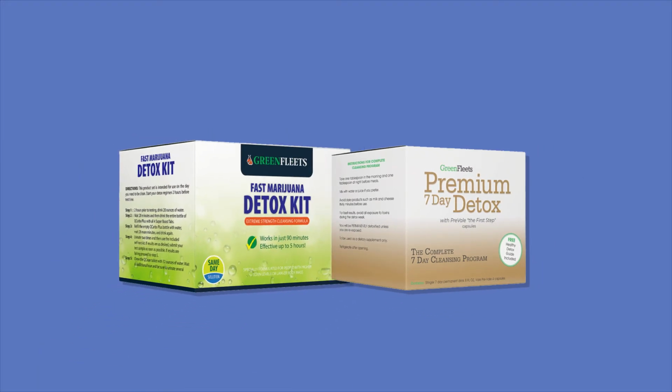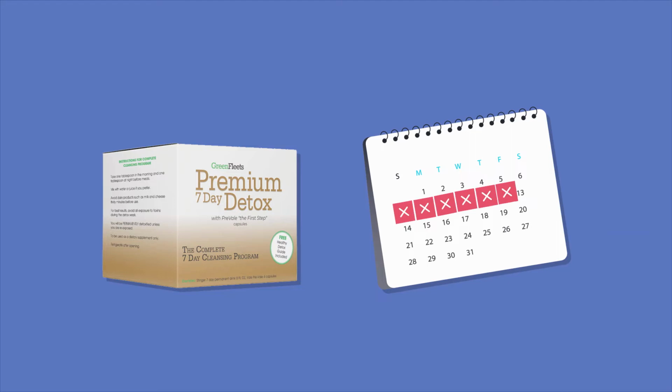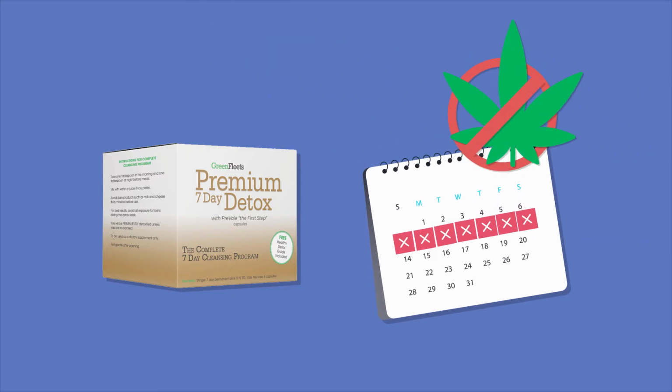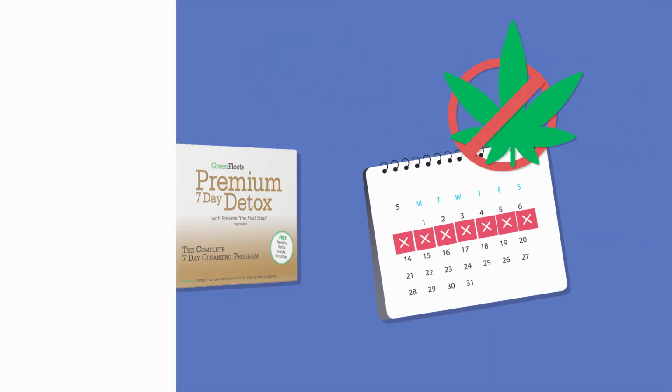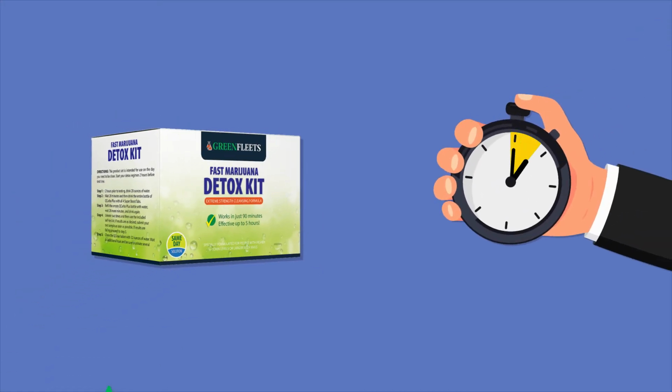Let's start. There are permanent and same-day detox kits. Permanent detox kits will require at least 7 days, but they will permanently remove all marijuana traces from your body. On the other hand, same-day kits work in just 60 minutes. They temporarily flush traces of marijuana from your bladder, so you'll have several hours to pass the drug test.